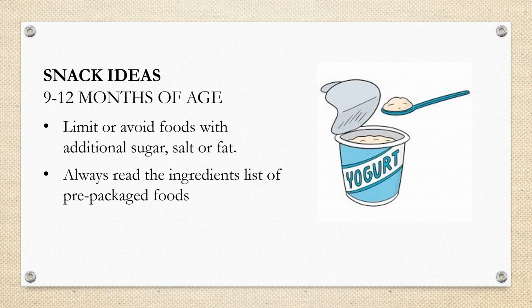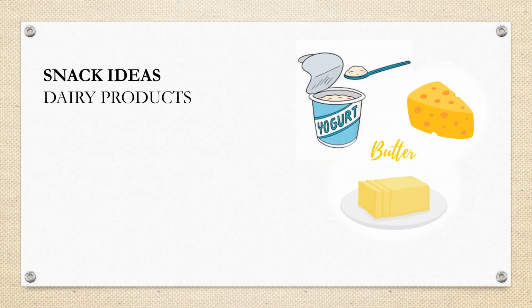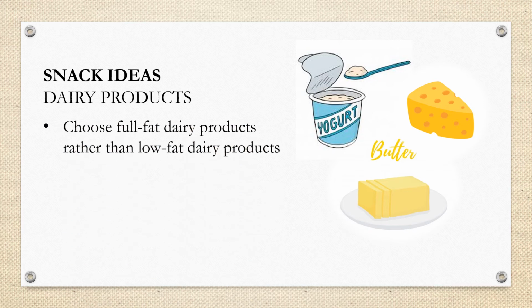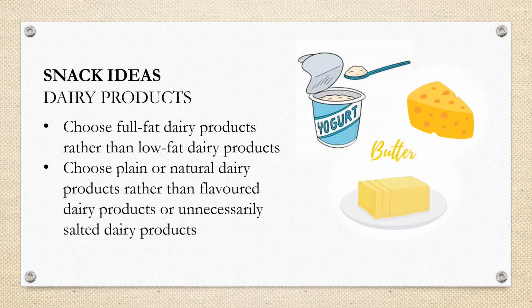Yogurt is an excellent example. A plain, full-fat yogurt would be an appropriate choice at 9 months of age, whereas a flavored or sweetened yogurt would be less ideal due to the added sugar. Now, this is true whether you are buying milk-based yogurt or a vegan yogurt, such as coconut yogurt. The same can be said for a wider variety of milk and milk alternative products, including yogurts, cheese, and butter. Buy full-fat products rather than their lower-fat alternatives, and avoid anything that is unnecessarily sweetened, flavored, or salted.